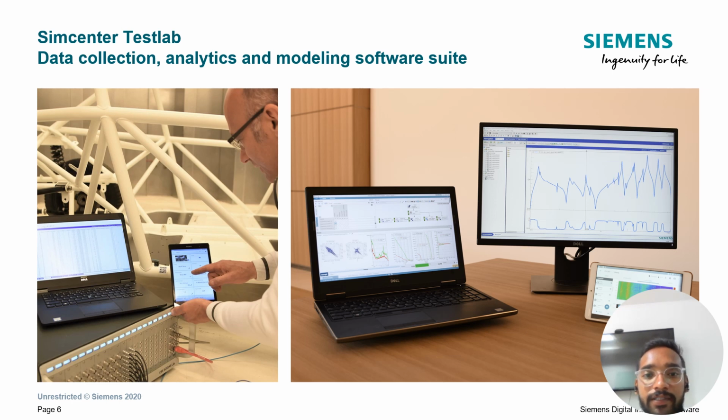Simcenter Testlab software combines data collection, analytics, and modeling into a single software suite. It is an ideal tool for future-focused testing departments, offering the right balance between ease of use and engineering flexibility, and closing the loop with simulation.